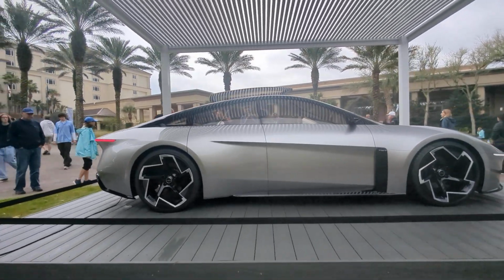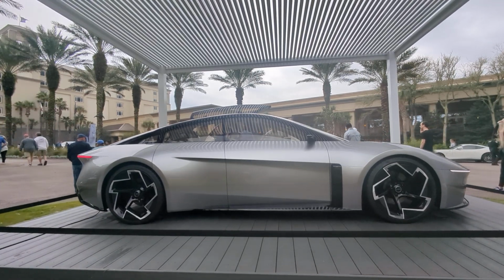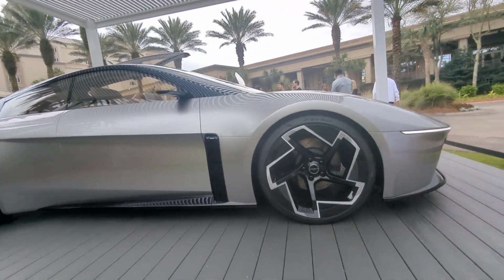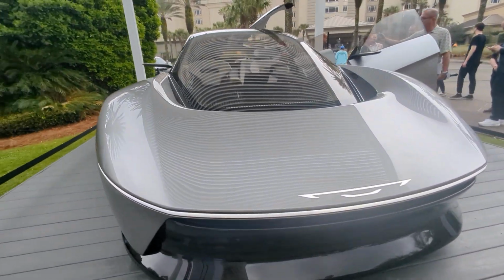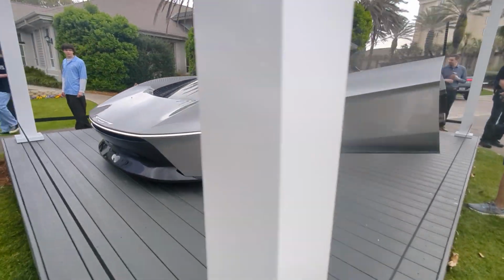Drivin Ivan here with the Chrysler Halcyon. Basically a super efficient electric vehicle that is supposed to deliver 60% less of a carbon footprint than current lithium-ion batteries. It's got a pretty cool interior inside.